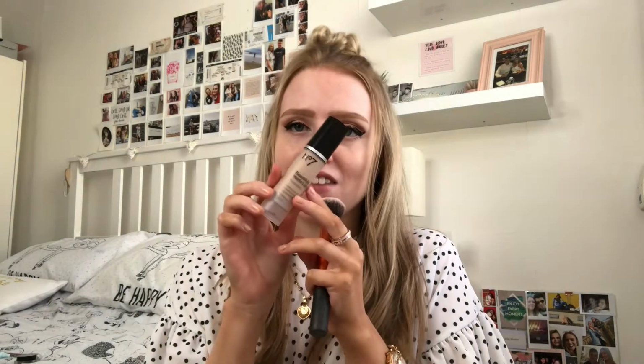So the foundation I'm using is my trusty number 7 Beautifully Matte Light foundation, and I'm just using a Real Techniques buffing brush. And I absolutely love a mousse foundation. However, I've realised I want to kind of switch up a bit and try different foundations because I don't really try a lot of different ones. So after all this self-isolation is over, I'm going to get myself a new foundation.